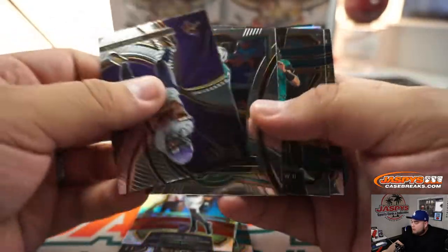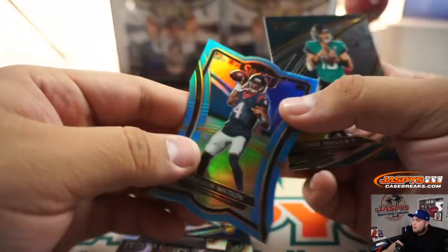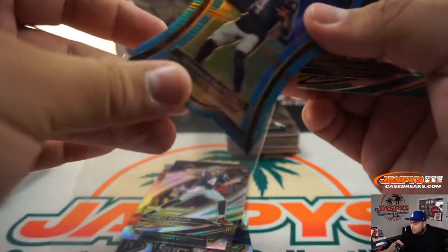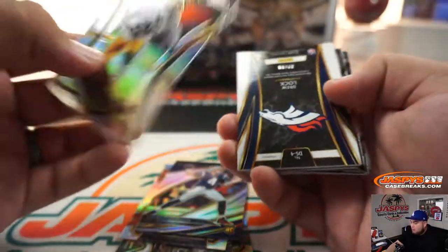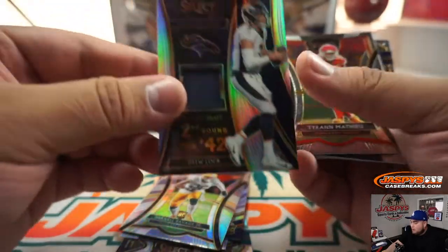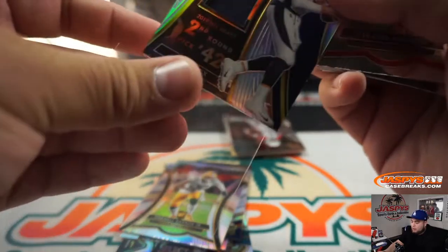Yeah. Damian Wills. Jared Stidham. Deshaun Watson, die cut to 99. Savage and Drew Lock to 99 relic for the Denver Broncos. One of Jeremy.